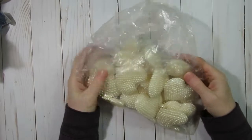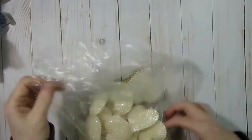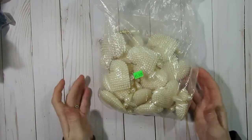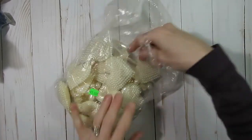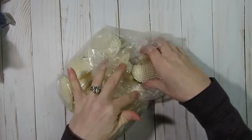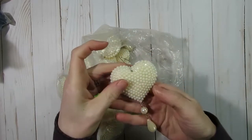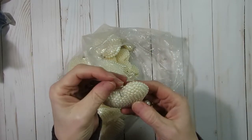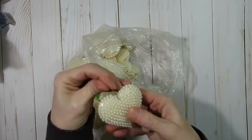And another item that I picked up in the thrift store was these ornaments, and I did pay the full price, $1, in their Christmas room. That one wasn't on sale, and I just thought these were really pretty. I have absolutely no clue what I'm going to do with them. Maybe I'll hang them on my Christmas tree, I'm not sure, but they might make some nice embellishments too.